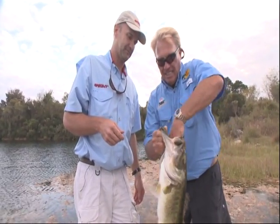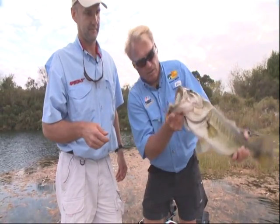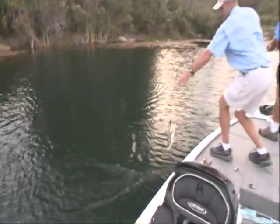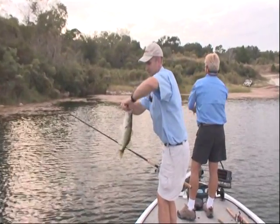Wow, that's as nice as anything I've seen in a long time. We get that stuff out of his mouth. Okay, here we go, son. Let him go. Wow. That's a nice fish, Roland. That's a good bass. Yes, sir. It's a fun deal. We turned that frog inside out.